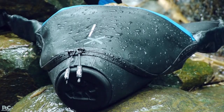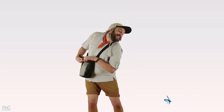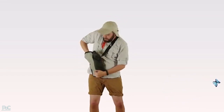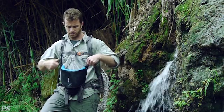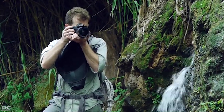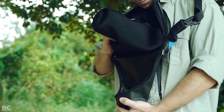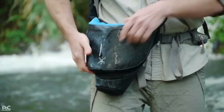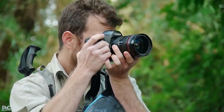even in pouring rain. There are numerous weatherproof camera bags on the market, but drawing a camera from them is a slow and awkward process. In contrast, Agua lets you quick dry your camera in any weather, so you'll never miss a shot. Agua provides double layer protection against water and impact, thanks to an outer layer of waterproof tarpaulin and an inner layer of neoprene and Lycra.